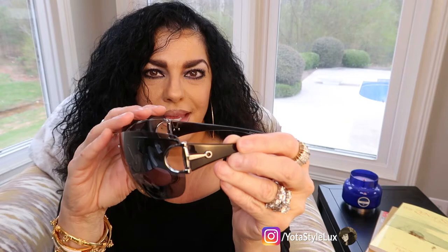And they're just different. I wore these when we went skiing in Colorado, and they were perfect for that. So they're big and they're really cool looking. What do you guys think about this pair? I don't know if they suit me like the other ones do, but they're fun. I like to branch out and get different kinds of sunnies, and this is a pair that I don't wear as often as some of the other pair, but they're really nice.